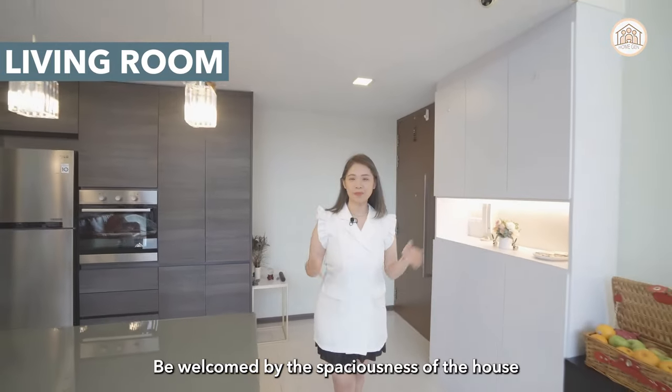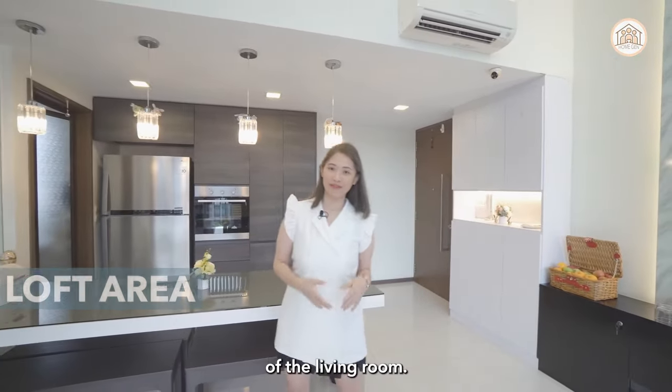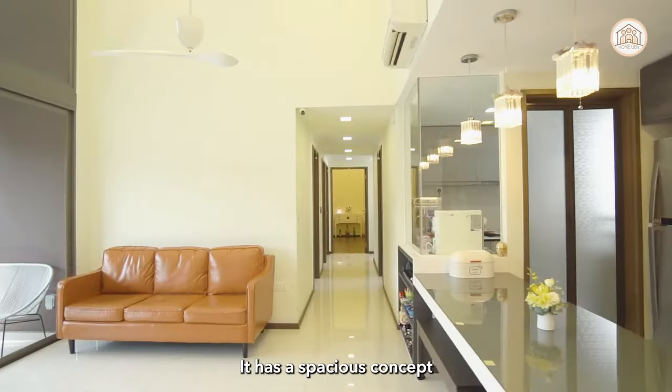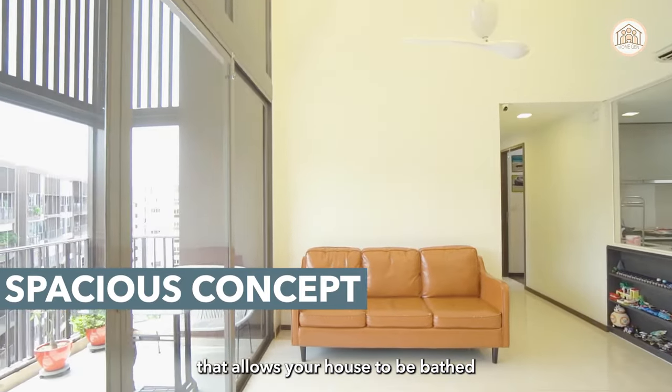Be welcomed by this spaciousness of the house, all thanks to the loft area and the wide angle layout of the living room. So the ceiling height is about 4.5 meter high, so the high ceiling here makes the house look larger than life. It has a spacious concept with glass panel and sliding door that allows your house to be bathed with natural sunlight.